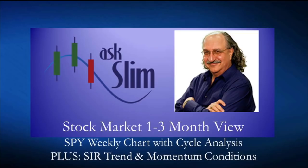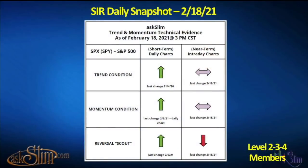Something that I want to bring to you right now is something that comes off of our daily snapshot. This is put out daily. This is from yesterday, and those members that are level 2, 3, and 4 actually get this. So if you take our level 3 special that we have going on right now, this will be in that package, the SIR daily snapshot. Great amount of technical information that you get every single day after the close. So this is what we're looking at from yesterday.